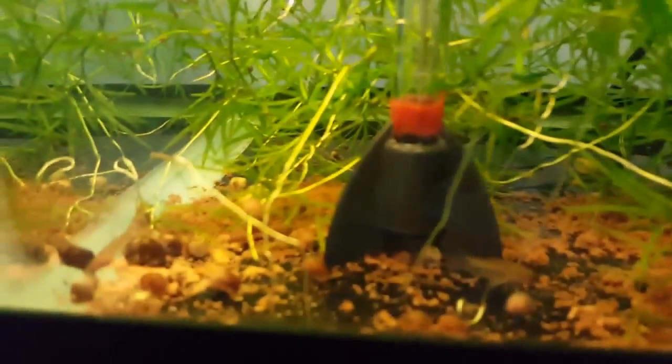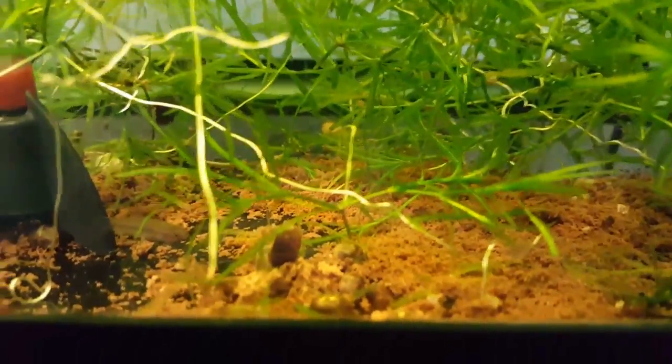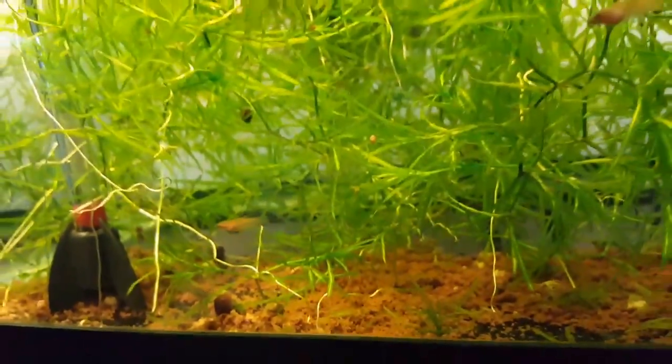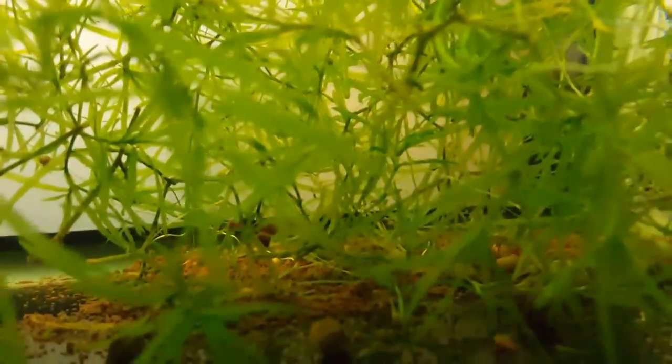Let's see, we've got 1, 2, I just saw a bunch over here. 3, there's 1. 4, 1 in the front. 5, if you guys can see that guy swimming through the bushes. Ooh, there's 6. There's 1 down here. So, thinking that's it. I don't think there's that many.